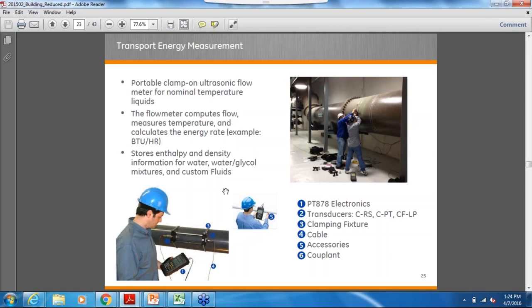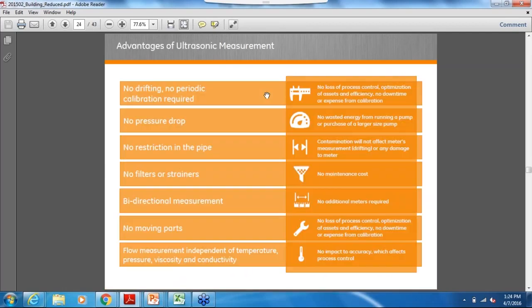So just to recap on advantages, this is on the liquid side again, of the ultrasonic measurement. There is no pressure drop, as you might expect, because we're not really in the pipe. And even if we are, there's nothing there to really impede it or create a drop. Bidirectional, didn't really bring that up, but it is of interest. You'll see later with steam flow, in particular condensate, where there could be bidirectional flow, and it would be of interest to the customer. We can offer that, right out of the box. No moving parts, nothing to wear out, that sort of thing. No drift, no periodic calibration is required.